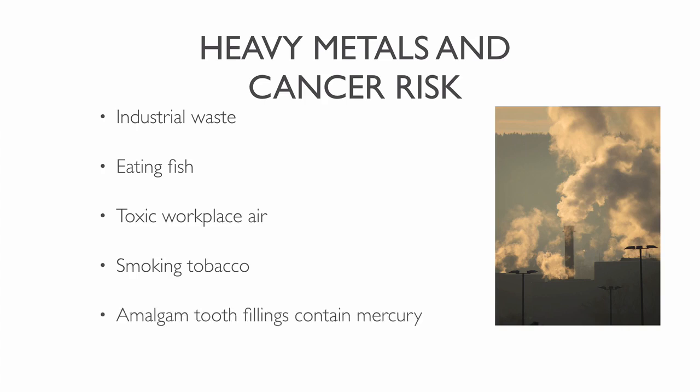Amalgam tooth fillings contain mercury. Mercury is the most toxic natural substance on Earth. The heavy metal used in tooth fillings corrodes in time when there is a concentration of air and moisture. So if you have amalgam fillings, then it's good that you remove them. But you have to do it with caution, so choose a biological dentist that protects you during the removal of amalgam. Never use a dentist that doesn't know what he's doing.